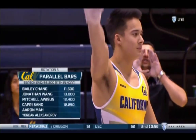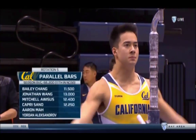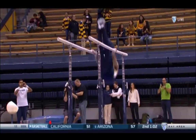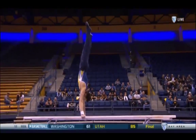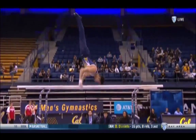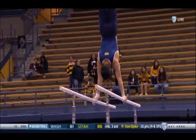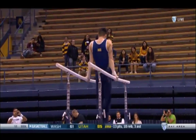On the parallel bars, workout, Aaron Ma. It's not merely the 12-5. Ma competing in the all-around. Can be proud of a pair of 14s, a 14-7 on floor, 14-4-5 on vaults. Season best here on bars, a 13-3-5 against Temple. These are those underbar skills, very nicely done right there.